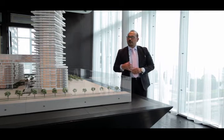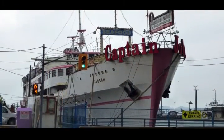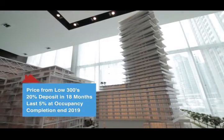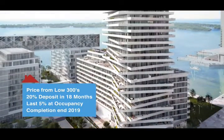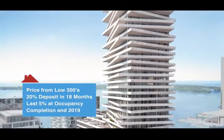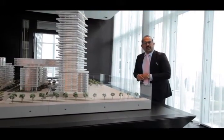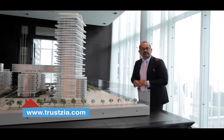Viewers, have you seen, I'm standing next to this gorgeous scale model. It is at the foot of Yonge Street, next to the water. Captain John's Seafood restaurant used to be here, which is not parked there anymore. So it's a beautiful site. It's a 35-story building, a combination of 400-plus units, from 500 square feet up to penthouses. This project would be launched to very exclusive platinum agents soon, but I do have access on this project to accommodate all the viewers to come on day one and invest in this project.